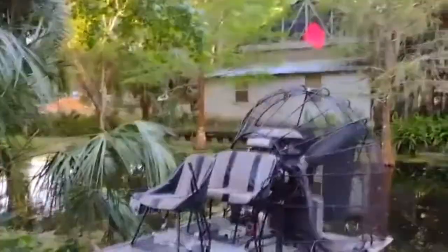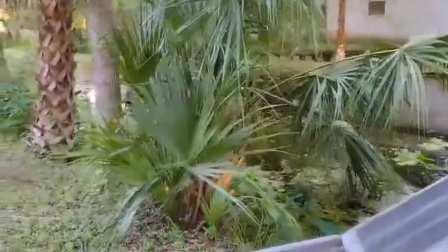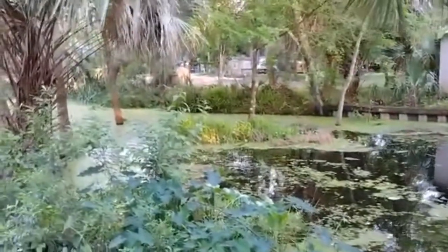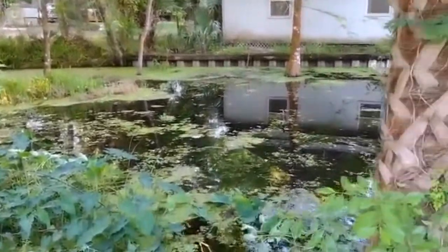It's a fan boat. Just now heard something. I'm not really sure what it was. And quite frankly, because of that sign that says beware of alligators, I'm not sure I really want to know. Because it is April now, so we have had some hot weather. So I'm sure a lot of the snakes and gators have come out.